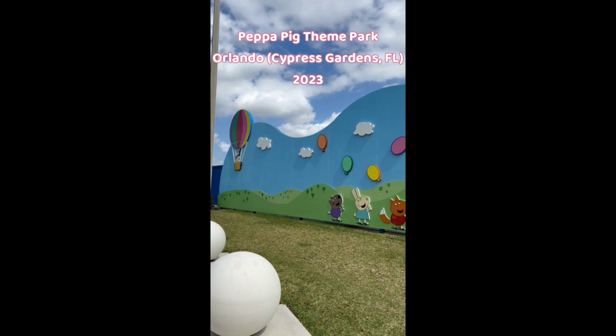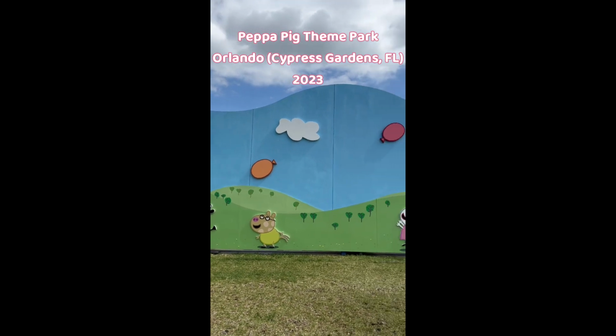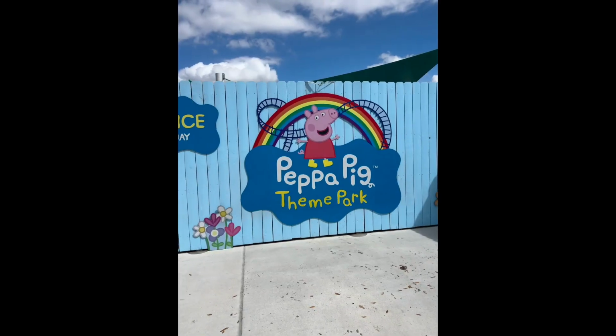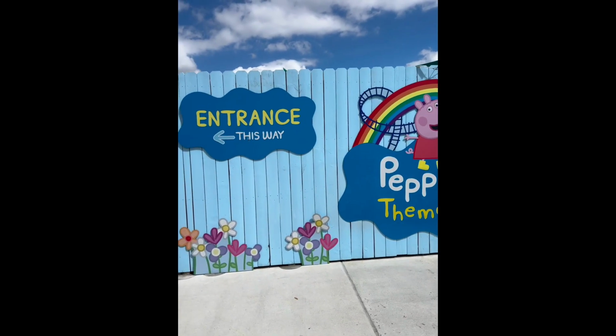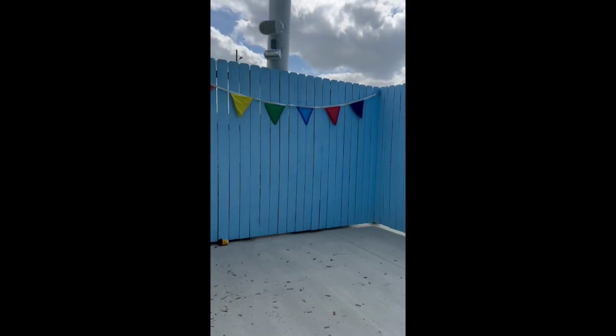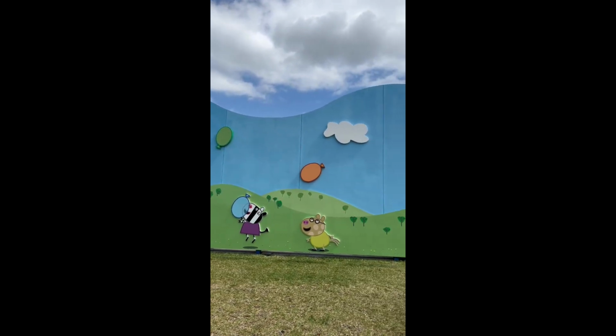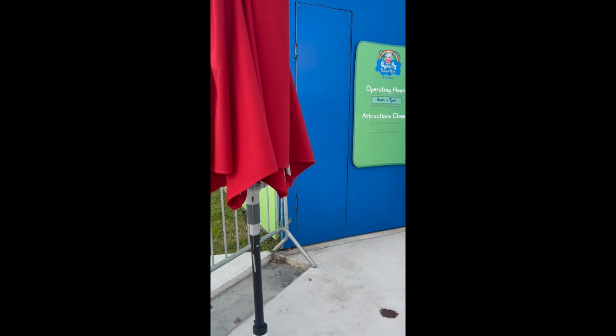Hi friends, this is a video recap of my family's visit to Peppa Pig Theme Park Orlando, which is actually about a 45 to 55 minute drive from the Orlando resorts closer to Disney World. It's outside of Orlando in a town called Cypress Gardens. But when I heard about it, being that we traveled with two small children under the age of 5, I knew that we had to visit.